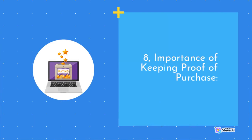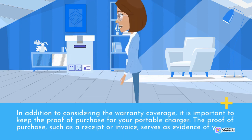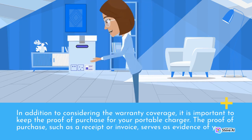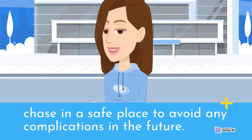8. Importance of keeping proof of purchase. In addition to considering the warranty coverage, it is important to keep the proof of purchase for your portable charger. The proof of purchase, such as a receipt or invoice, serves as evidence of your ownership and can be required when making a warranty claim. Without proper proof of purchase, the manufacturer may deny your warranty request. Therefore, it is advisable to keep your proof of purchase in a safe place to avoid any complications in the future.